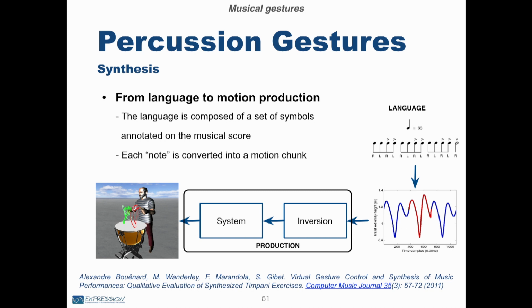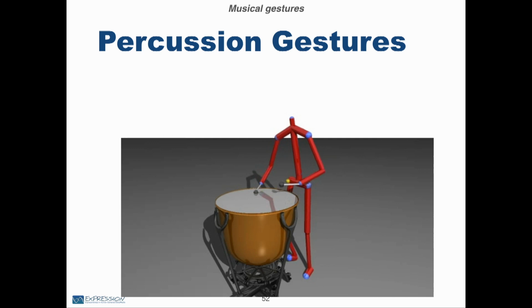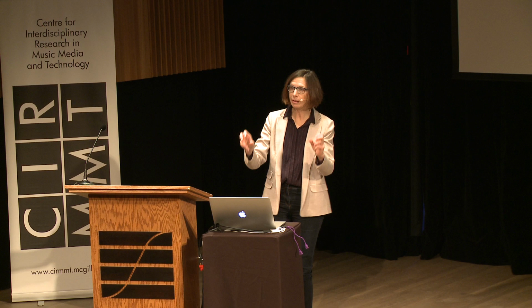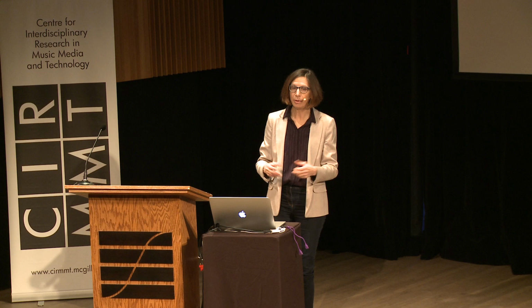So we had some kind of results of the percussion gesture. You can see that. That's a little specific because when you see the target, the yellow target, that's a little disturbing when we see the motion.